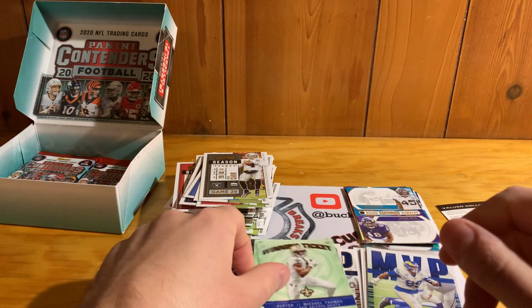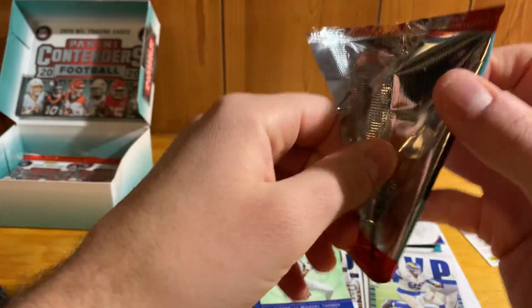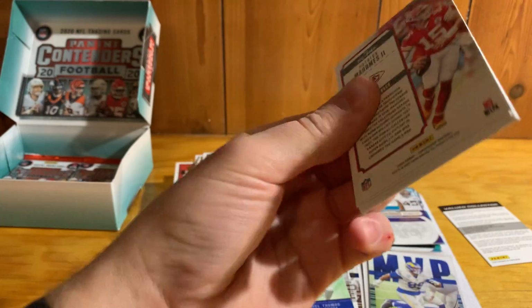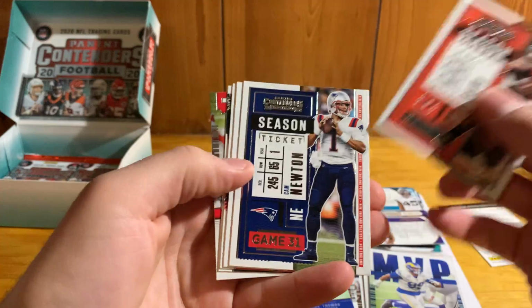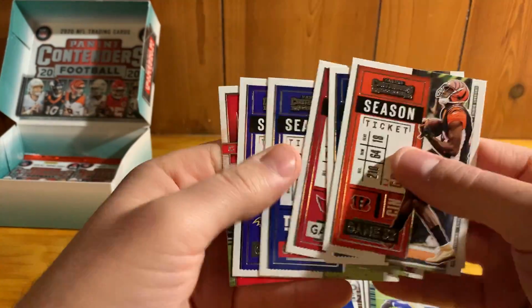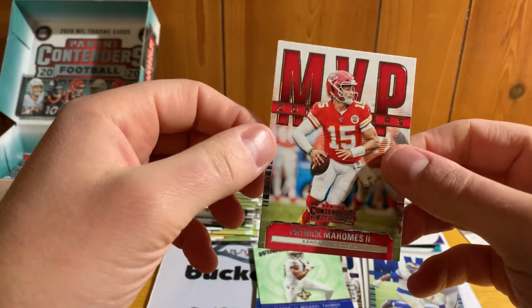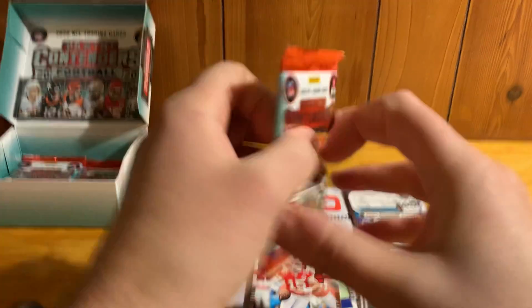I believe they're called lottery tickets in the NBA version. Cool. Patrick Mahomes insert on the back. AJ Green, Cam Newton, Kyler, Sterling Shepard, Mark Ingram, and MVP contenders, Patty Mahomes. All right, we're down to, I think, 4 packs left.